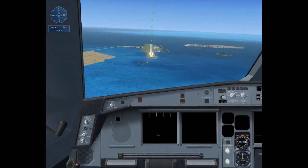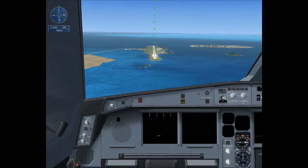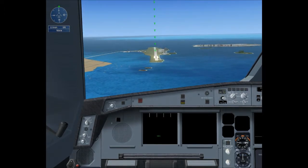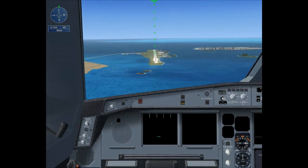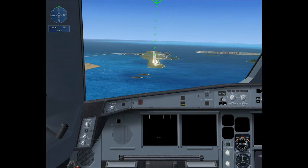We're about 4 miles from the runway now. Lower the landing gear, slowly add full flaps, and reduce speed to 140 knots for the approach. Almost there. Landing checklist. Landing gear, down. Flaps, set for landing. Landing checklist complete.